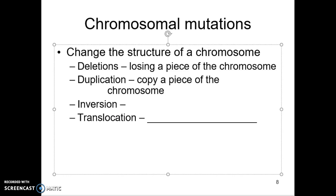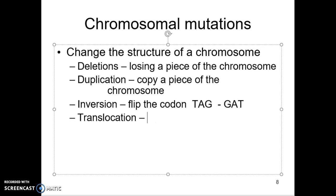Okay, inversion. Inversion is when you flip the chromosome or flip the codon. So example, TAG, when that flips, maybe it flips to GAT. So now GAT will transcribe differently and possibly produce a different amino acid when it is translated than what TAG would have. And for whatever reason, that information just gets flipped over.